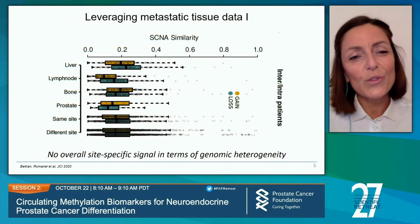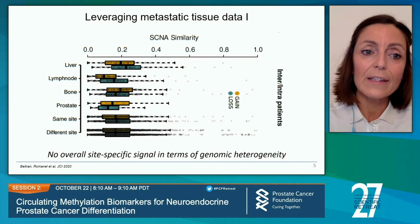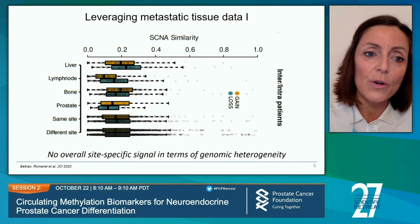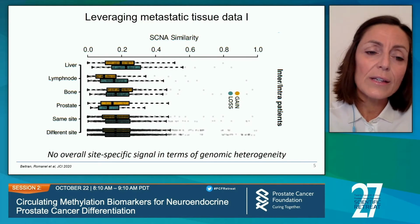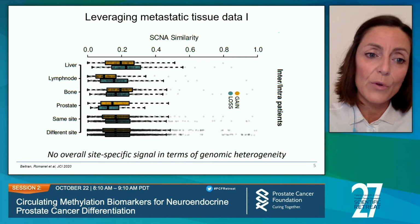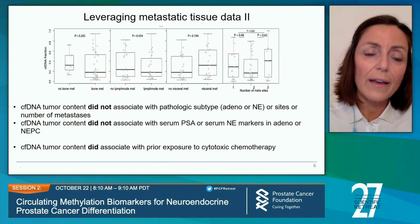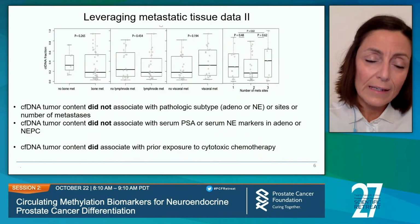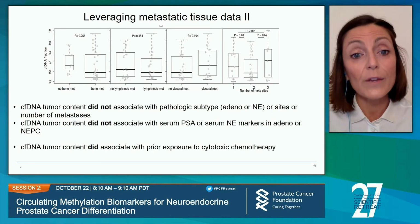So the first question that we really wanted to ask by leveraging the metastatic tissue data was to measure what is the similarity of metastatic biopsies at different sites. And this is due to the fact that we know any disease has preferential seeding sites for metastasis. As you can see here, there is no major difference in the similarity of intra and inter-patient metastatic genomic profile when we look at the same sites or different sites. And also when we looked at the circulating cell-free DNA tumor content, we did not observe an association with the site of metastasis or the number of metastases.